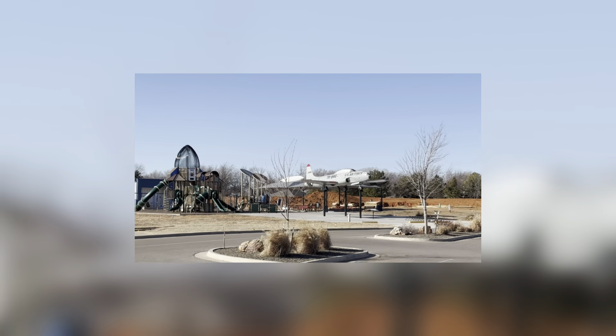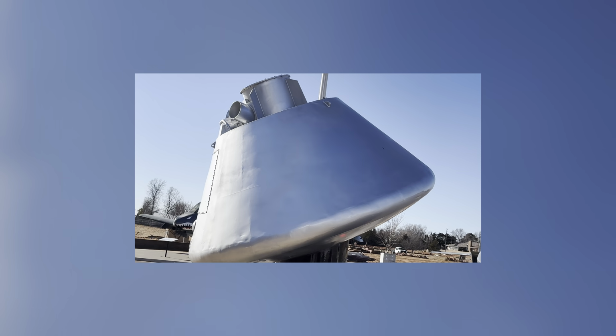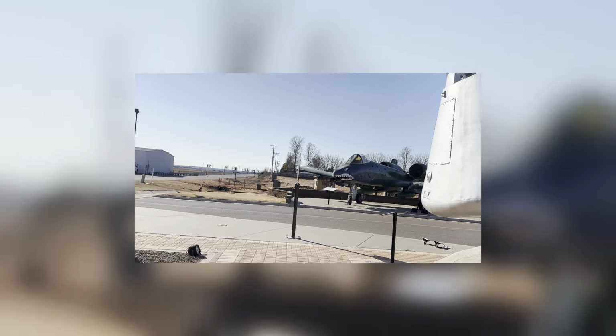To start off our tour here, we're looking at their static displays that are outside of this beautiful museum in Weatherford, Oklahoma. There's an A-10, an F-18, and if you know what this jet that it's pointing at right now is, please let me know.